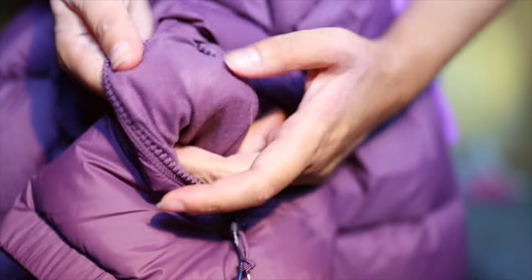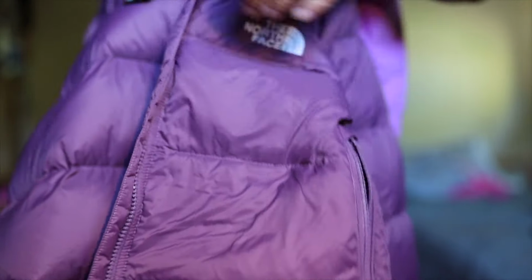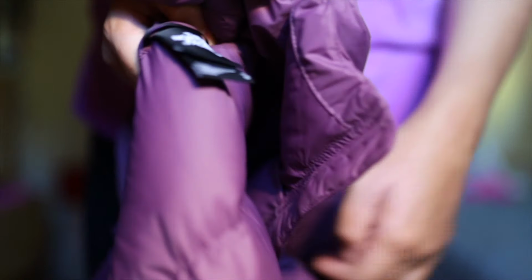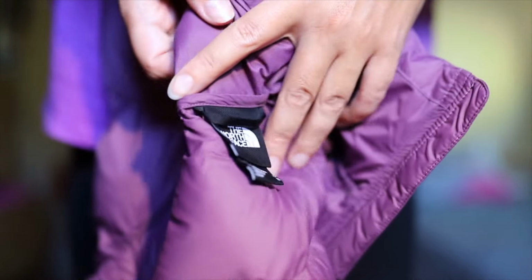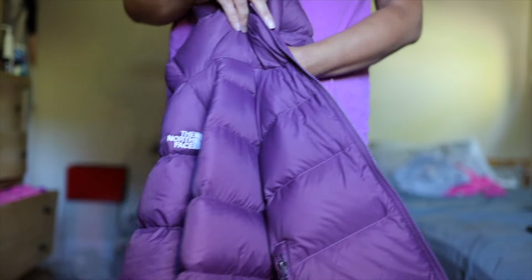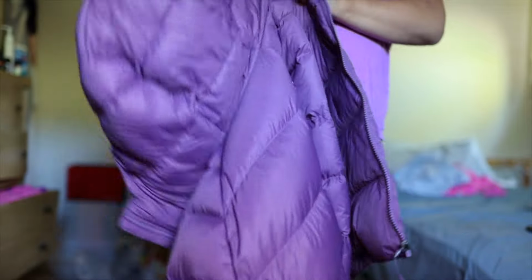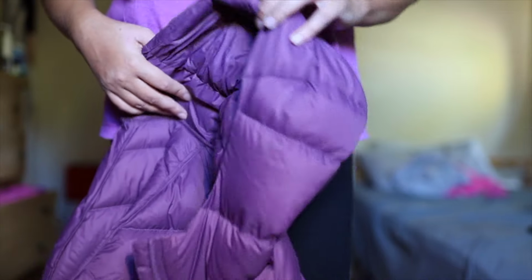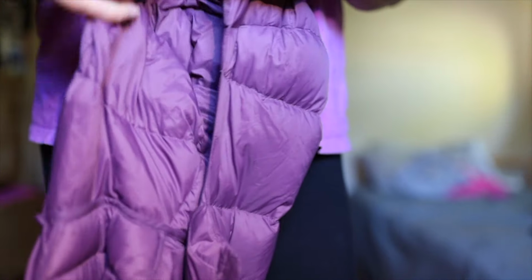Pockets. One side is like this, warmer material. Here is the tag. So yeah, a nice hood, but the hood is attached, you cannot unzip it. And the hood doesn't have any regulation.